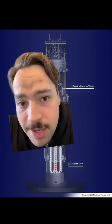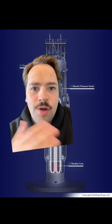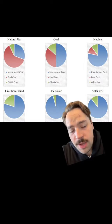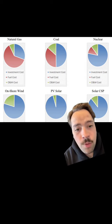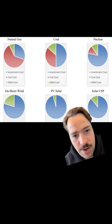And that's important because the costs that go into building these reactors end up getting levelized across the cost of energy while they're in operation. So if nuclear is going to become cost competitive with other forms of low carbon or carbon-free sources of energy, we need to drive these costs down.